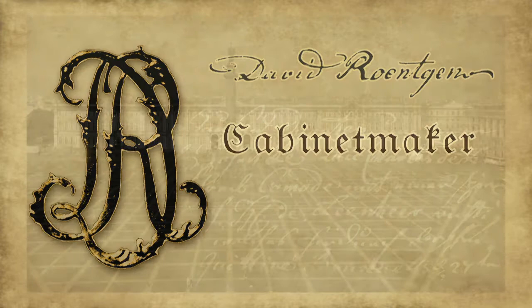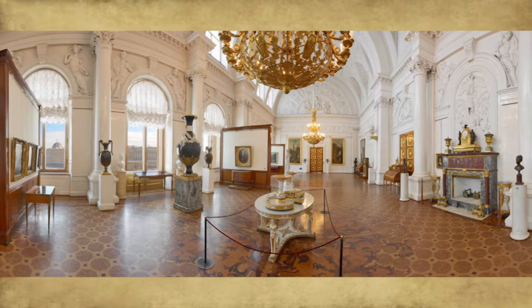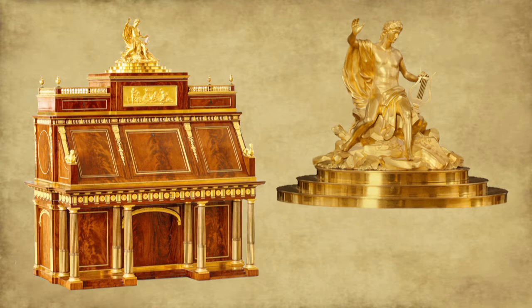In the State Hermitage, there's a hall that contains a collection of great furniture masterpieces. Among them is a unique bureau decorated with a figure of the god Apollo as an allegory of science. Who was the craftsman who created this and other unique examples of applied art?